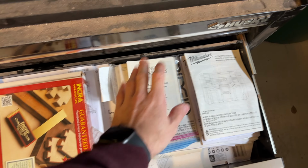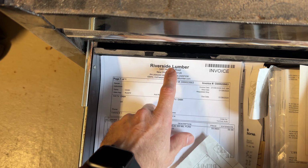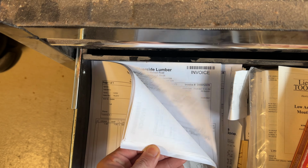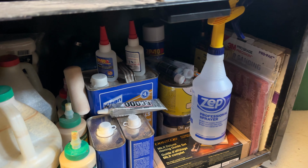Here we have user's manuals and receipts. I have all my receipts because you never know when you're going to need them. And guys, support your local lumber yard. Riverside Lumber has been good to me from day one, and you can tell that's where that came from. Again, I have a problem. I know it. And then down here, we have our fluids. Glue, acetone, mineral spirits, CA glue, all that good stuff. So that's just about everything.